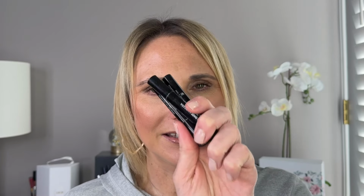I'm going to start with the Chanel La Base. These are all samples. I absolutely love this lash primer. You guys know that I use it every single time I put on mascara. The Chanel is my absolute favorite. So I have repurchased, and I will repurchase. This is definitely my favorite.